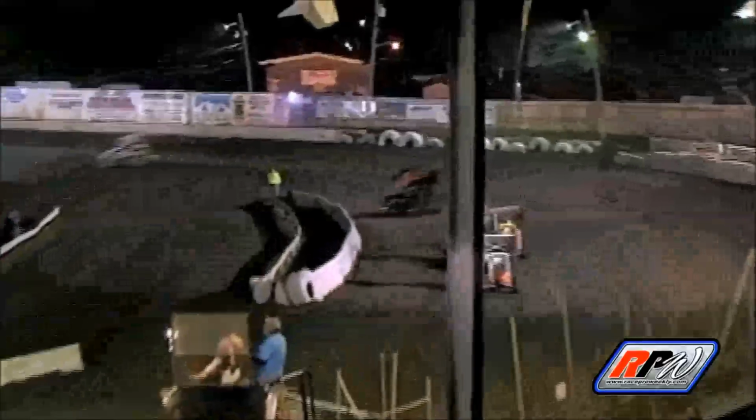Bobby Hackle in the 24 machine looking to chase down the 17 of Kyle Smith down the front straightaway as they would work their way up through the field in the early going. Of course, Smith picking up the win out at the Fonda Speedway. 41J of Josh Flint working his way up through the field as well as he barrels through turns number 3 and 4. Estrada way out in front of this one at the halfway point of this feature event.